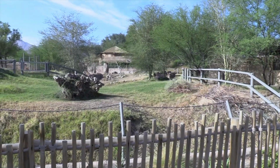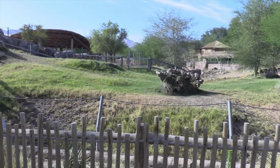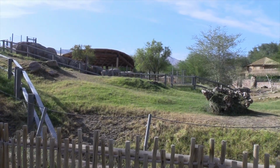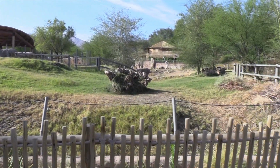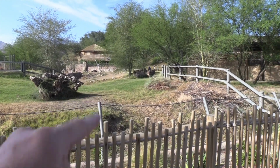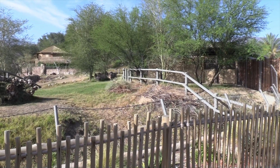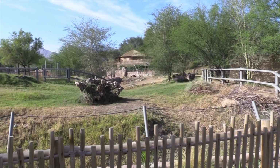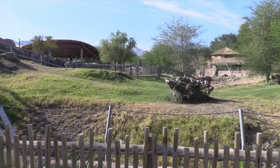First area up is the rhino savanna, according to the sign that's there. Not seeing any rhinos yet. Of course, there are staff members in there. The zoo literally just opened, so I'm never surprised early in the morning if not all the animals are out.